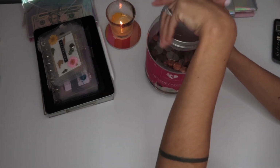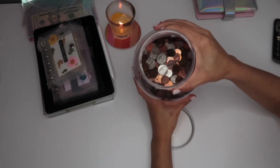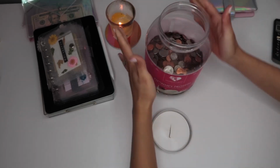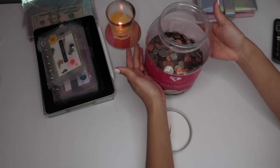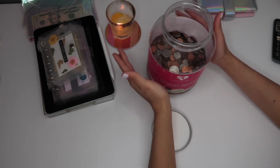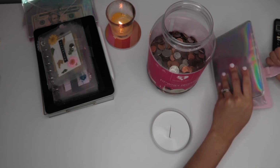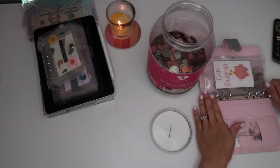Alright guys, so I have my coin jar here. It is almost full. I'm going to open it so you guys can kind of see inside of it. But this is where we are with the coins. And once this is full, then I'm going to start fresh and take this to the bank to be counted after I roll them. And some of you said that you would like a rolling video of me rolling the coins, so I'm going to incorporate that in one of my videos. But this is our little cash binder that holds like coins and receipts.